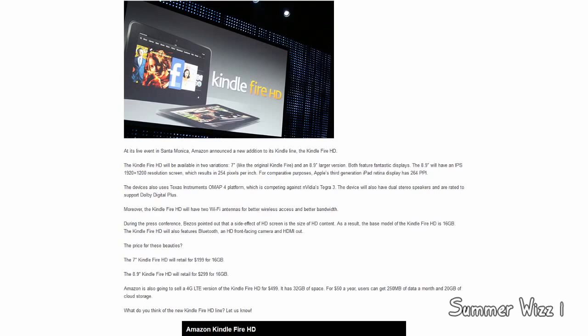That being said, here I guess is the nitty gritty. The 7-inch version will cost $199 for the 16 gigabyte version. And then the 8.9-inch version will cost $299 for the 16 gigabyte version. So for a mere $100 more, you can get an 8.9-inch version. Amazon is also going to sell a 4G LTE version for $499 with 32 gigabytes of space. For $50 a year, users can get around 250 megabytes of data a month and 20 gigabytes of cloud storage.